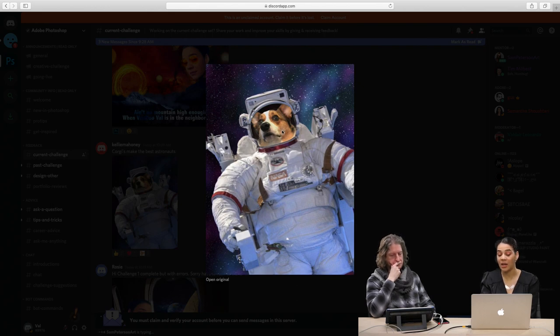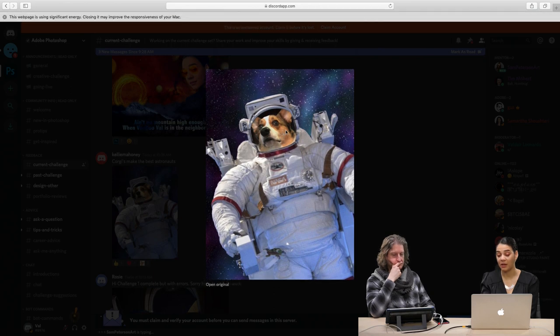And you might also consider flipping the dog head horizontally, because there's more light on this side than there is over here. The light source for this dog is coming from the right side, and the light source for the suit is coming from the left side. So you may want to swap those.